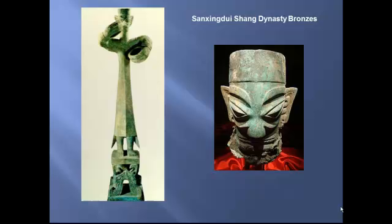Now, remember I had two arrows on that map. We're going to move on. We're still in the Shang Dynasty, still China's first recorded historical dynasty, but in a different area of China, probably under a different government, at least a different regional government, and some very, very different bronzes. These actually caused an uproar in the art world when they were found because they turned everybody's notion of what Chinese bronzes of this era looked like. By the way, this one is from Sanxingdui. I'm probably not pronouncing that right.